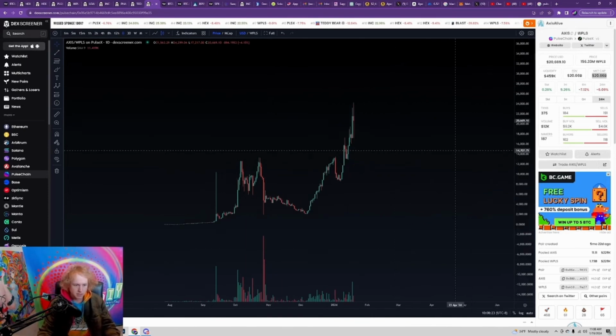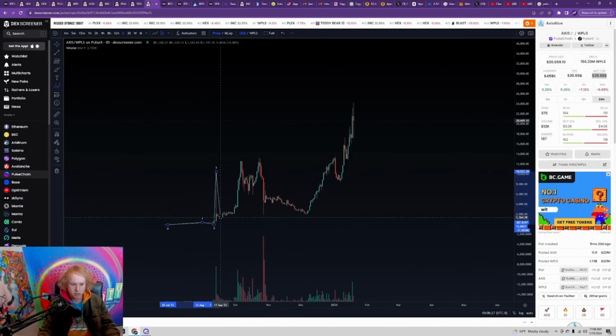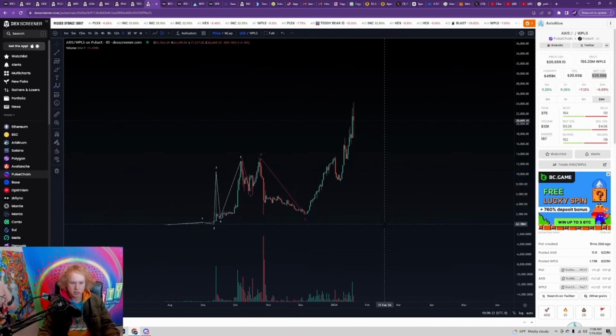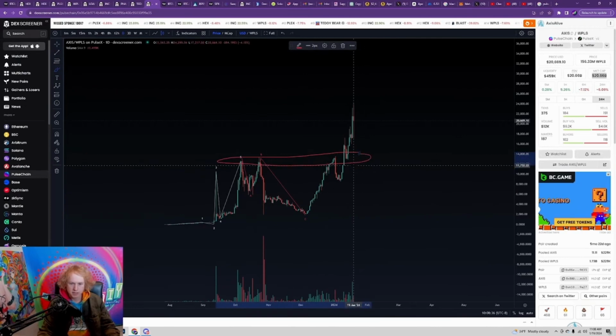Now, when we're seeing this, it's got great Elliott waves. That's kind of why I like to look at this token. It just seems like a really solid setup. It's got 5 waves up. We finished an ABC correction back down, and now we've broken out and made a new all-time high. So as it stands, this looks really solid.